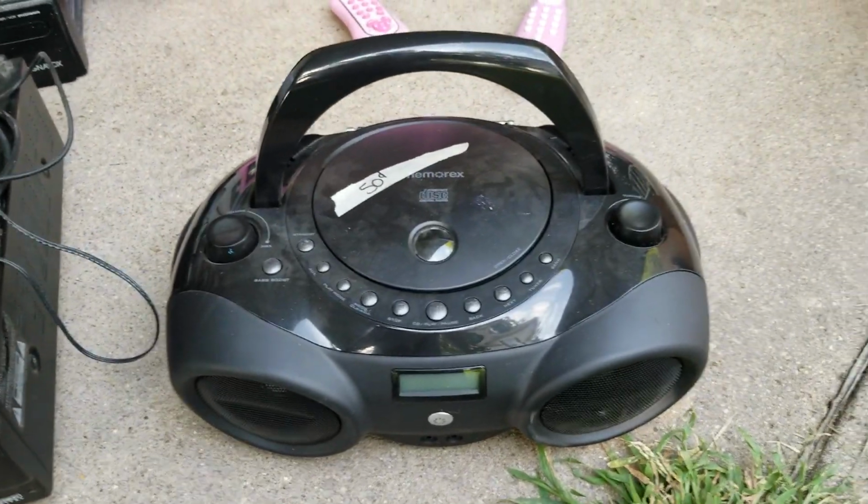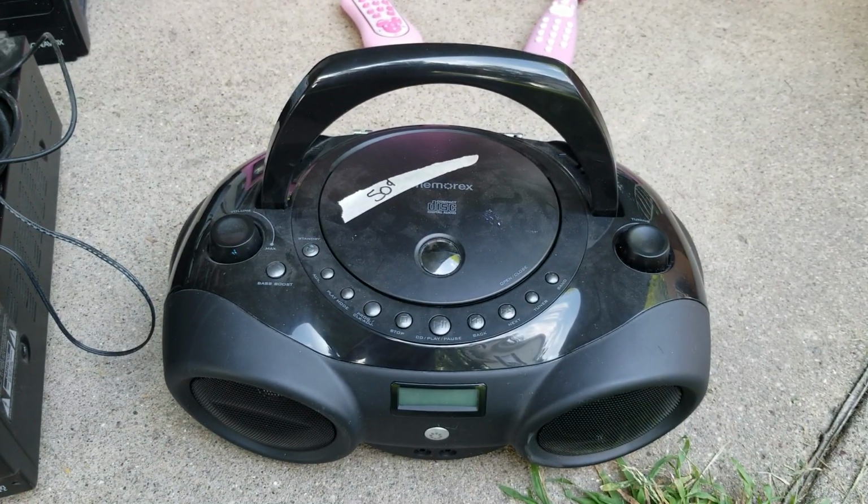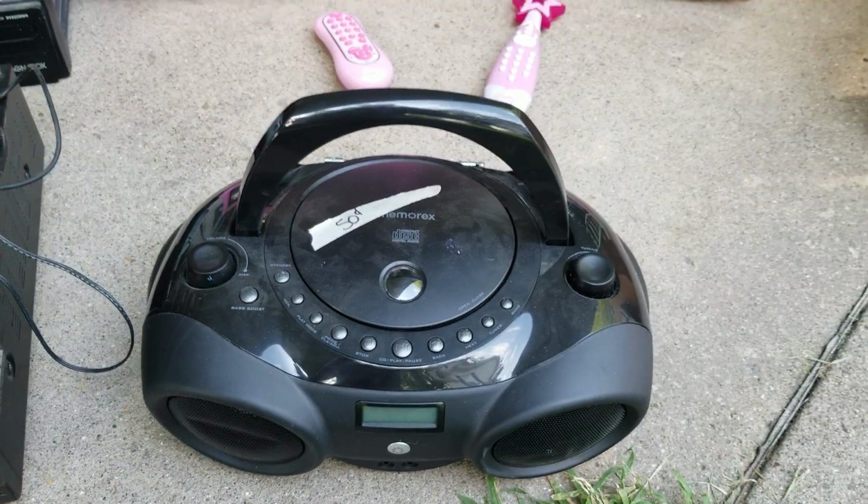Also, another garage sale I went to, picked this up for 50 cents. Listing on Amazon, no sellers. Sold listing on eBay, 35 bucks. It's a Memorex CD player.